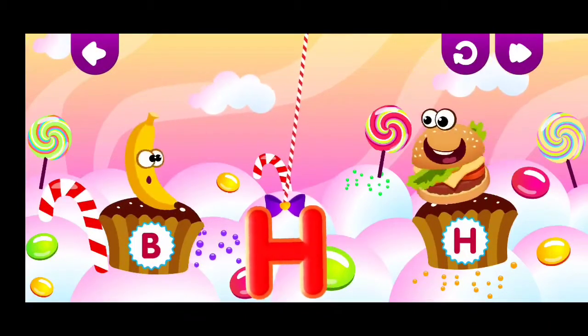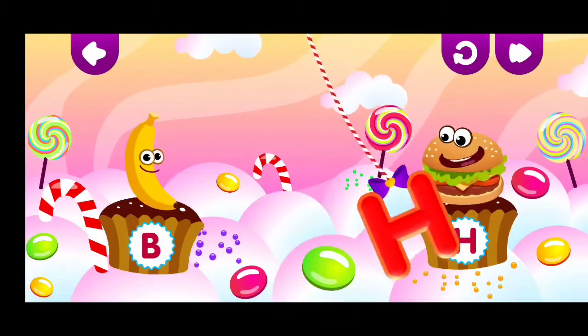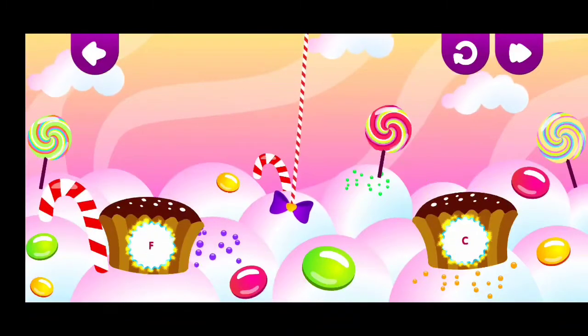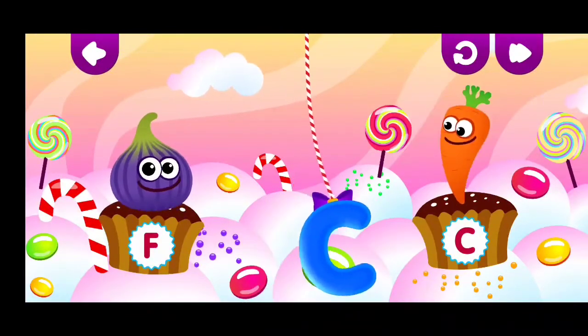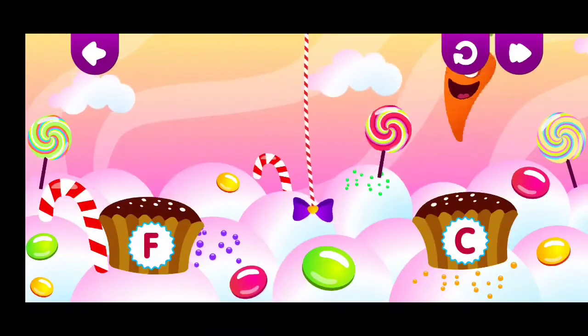Hamburger loves the letter H. H is for hamburger. Carrot loves the letter C. C is for carrot.